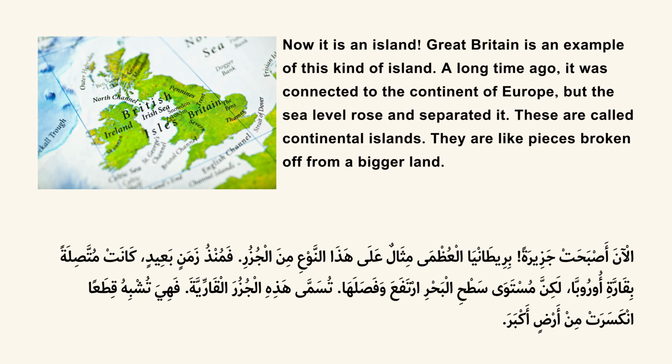Now it is an island. Great Britain is an example of this kind of island. A long time ago, it was connected to the continent of Europe, but the sea level rose and separated it. These are called continental islands. They are like pieces broken off from a bigger land.